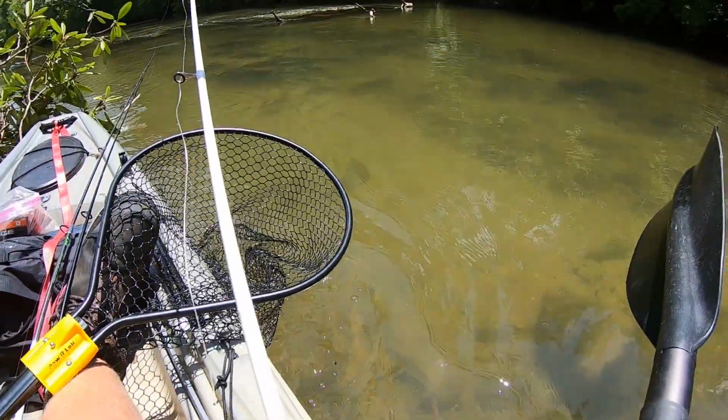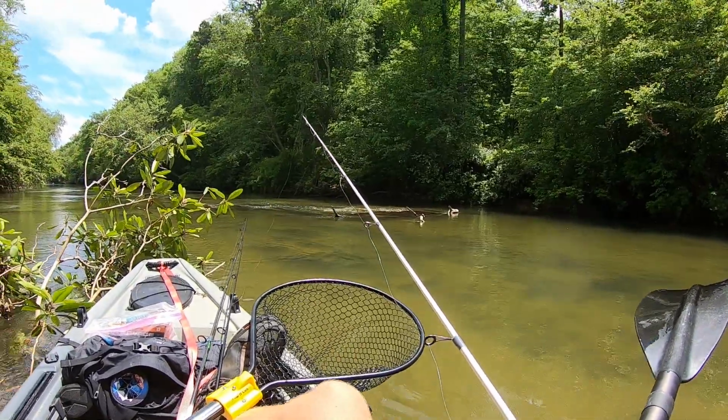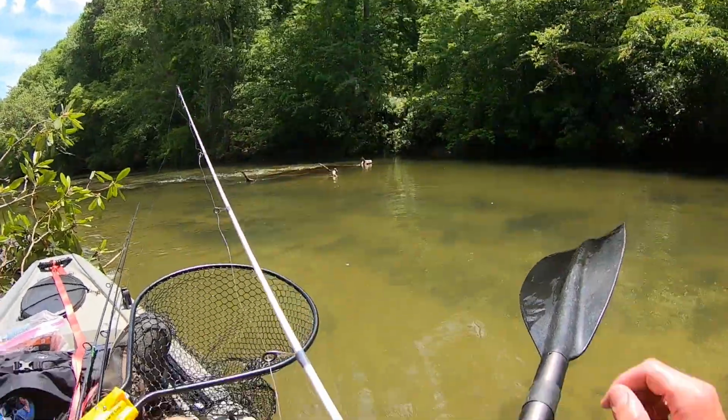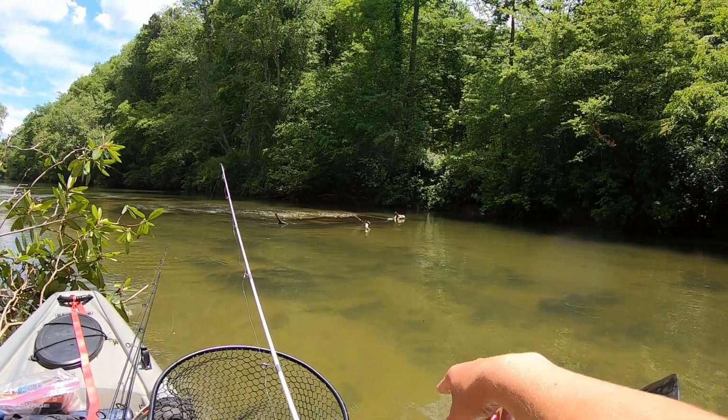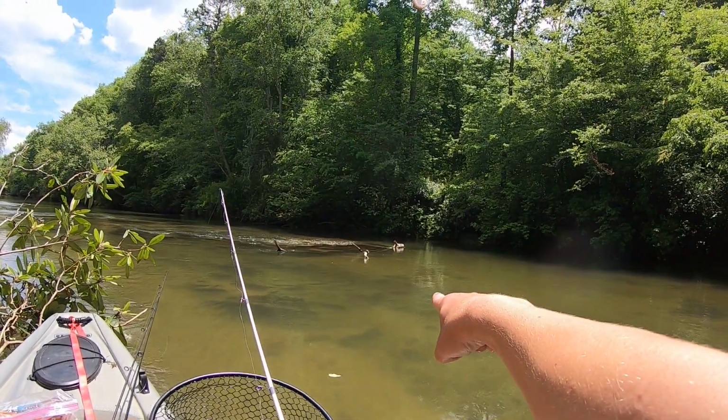Ooh, there he goes. Man, that's awesome. I'm just so glad I was able to get one of them. I can see him down there in the water swimming away, because this water is just so clear up here. That's awesome. I literally see him all the way over there.